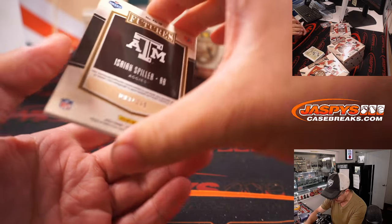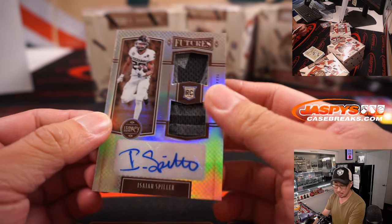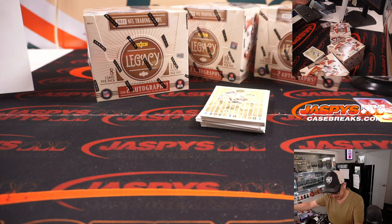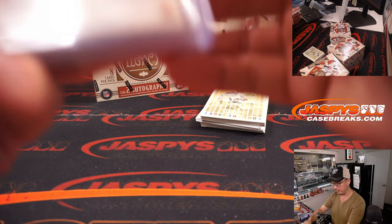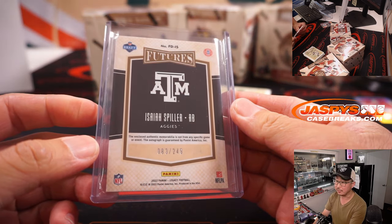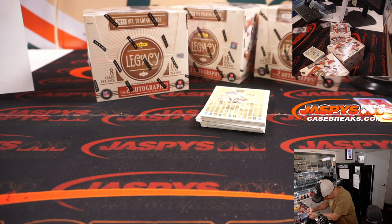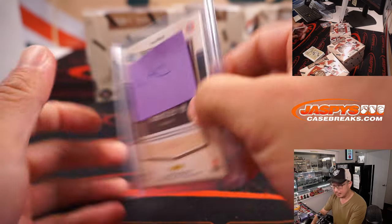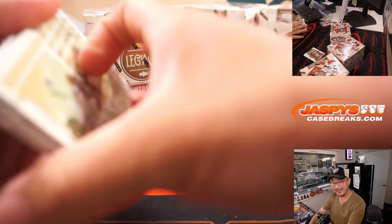And here's Isaiah Spiller again, 83 out of 249, dual relic and autograph. This one doesn't have a team logo on here, but as we just saw, he's going to go to the Chargers. And that's for Oliver and the Chargers, almost like a personal box for you. Oliver, you got both autos, 83 out of 249. Yeah, I guess you're starting an Isaiah Spiller PC, whether you intended to or not.